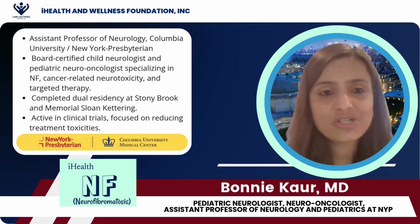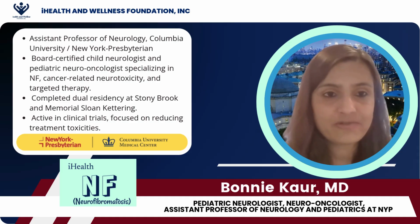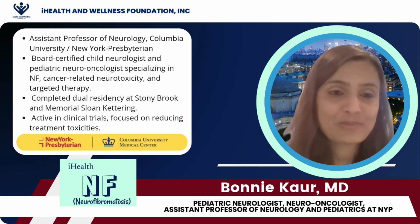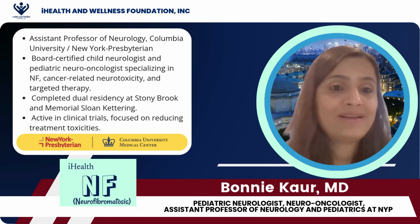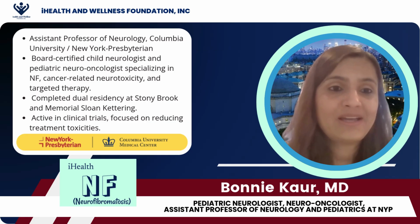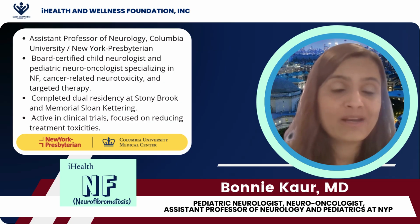And in addition to that, you need a second criterion, and there are various criteria for NF1. That's where we need to educate pediatricians and also parents to look for those signs. But honestly, it's our responsibility as pediatricians and pediatric neurologists to diagnose these patients. Other signs to look for would be optic pathway glioma, and that's why we need ophthalmologists, right?